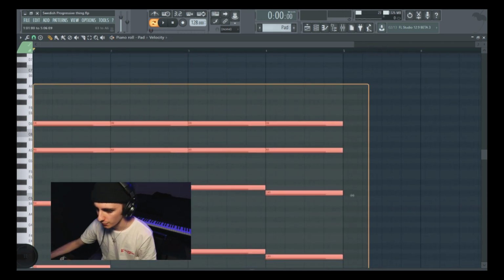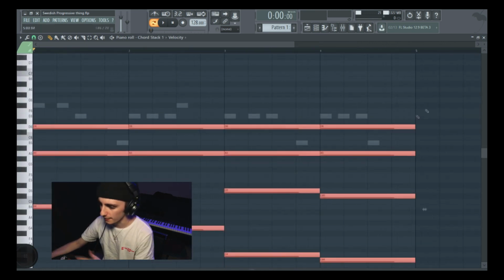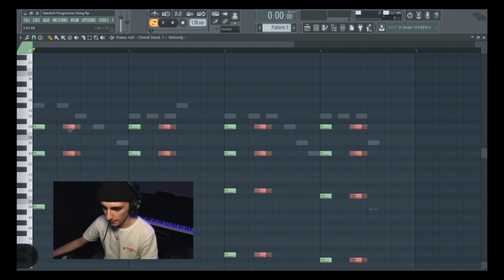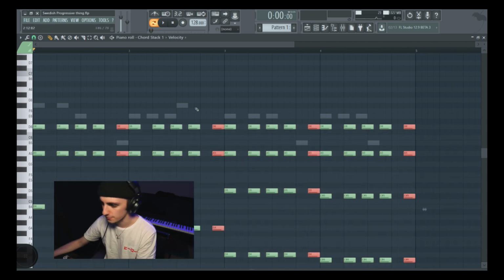Alright, so now we can start on those layers. So now what I'm going to do is, I have all these highlighted, and I'm just going to shrink it down to 1. And I'm going to make this pattern match the rhythm of the other notes. So like these, and these. So we can just do that, hold shift, and boom, we got them. And obviously you can change the notes of the chords just to make it fit a little better.